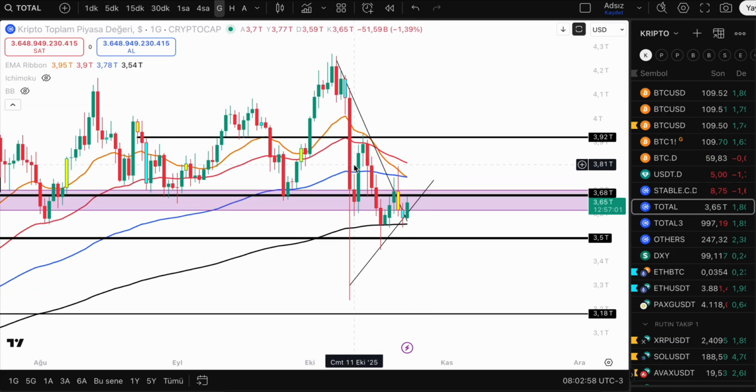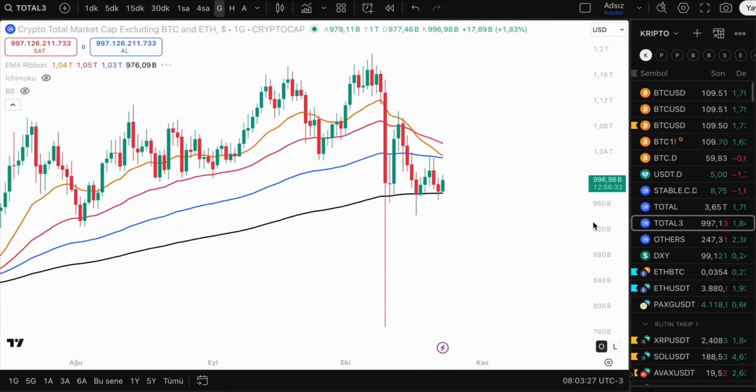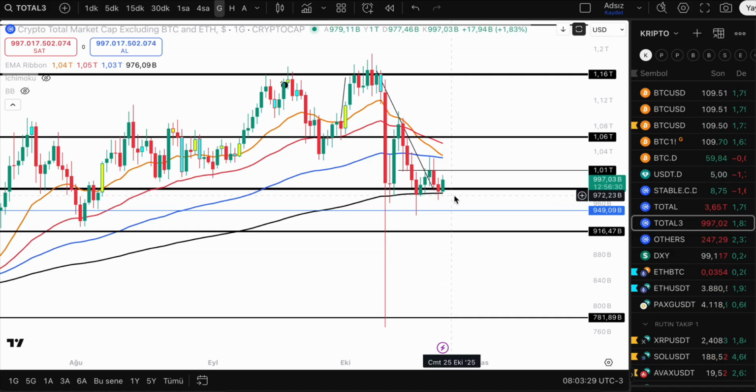Additionally, as you can see on the daily chart, the shorter-term moving averages are trending towards crossing below the longer-term ones. As you can see, the 21-day moving average has crossed below the 50-day, and it has currently made contact with the 100-day moving average. It's crucial that we closely monitor this area. I won't be examining Total 3 in detail, but it suffices to know that it is positioned at a significant support level.